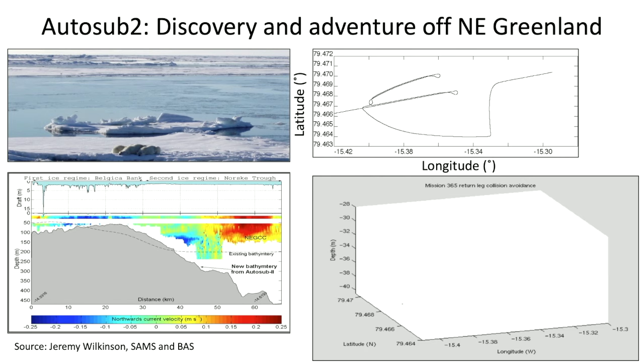And they knew that we were over a shallow area, Belgica Bank. So the water depth here is 0 where we started, and there's 60 kilometers, so 70 kilometers is over here or so. And this is the information that's come back from the vehicle after it was recovered. So there's a number of things here. The seabed depth was measured, so that's shaded in grey.